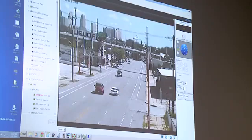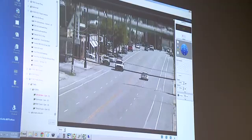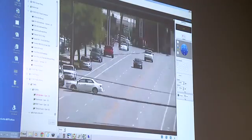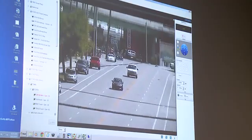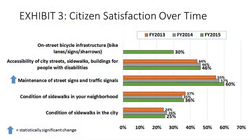If the wait time is about 20 to 30 seconds, that's likely how the signal was designed. But if it's more than a couple of minutes, city staff goes out to check the signal if it can't be evaluated by the overhead camera system. If there are any adjustments needed, staff will make those adjustments. And citizens are taking notice.